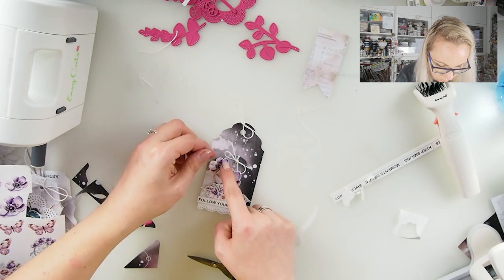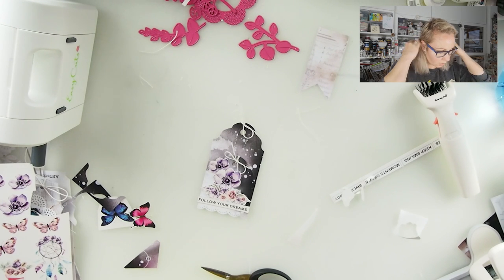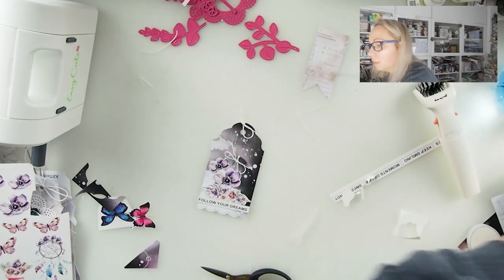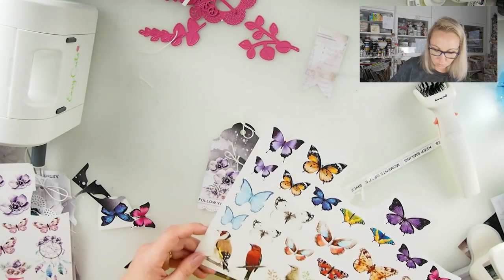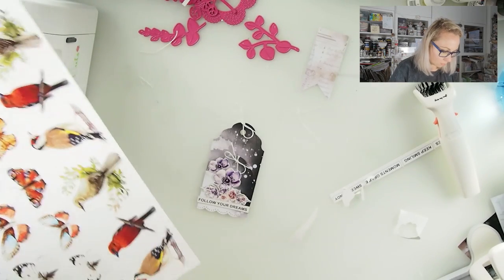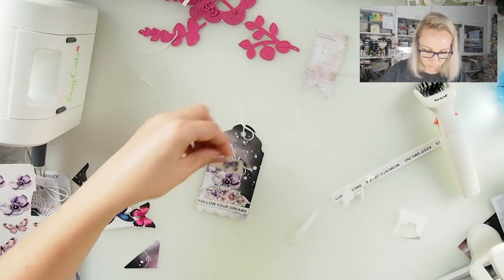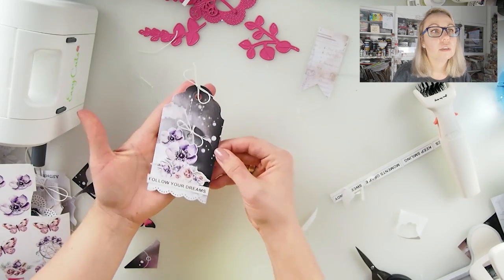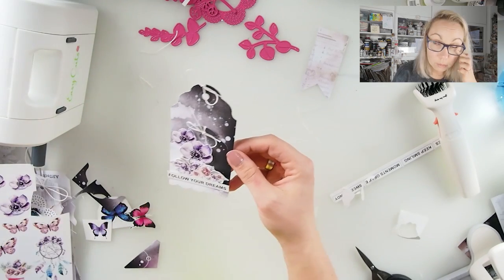Oh, that's so cute. No, I think that's enough. I was just thinking to add one more, but no, I don't think so. The only thing is that I'm gonna grab it and see if a purple butterfly on top, but it could be too much, I guess. Let's see. No, it's too much, and it's pretty as it is. Look. How lovely is this? A gorgeous tag. You can put something on the back if you wish.